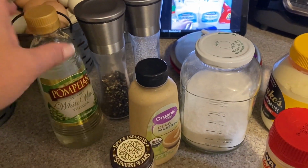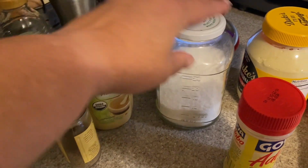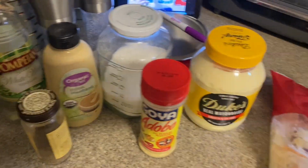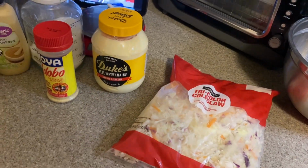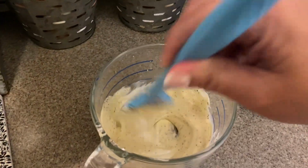I just have salt, pepper, vinegar, celery seed, Dijon mustard, artificial sweetener, a little adobo and mayo, and then I just have a bag of shredded slaw mix here, and I'm working on the mixture.